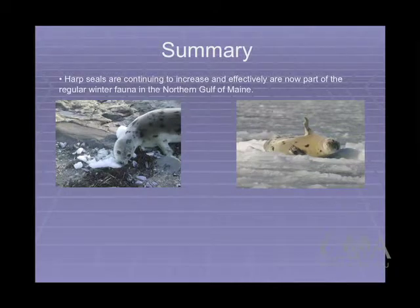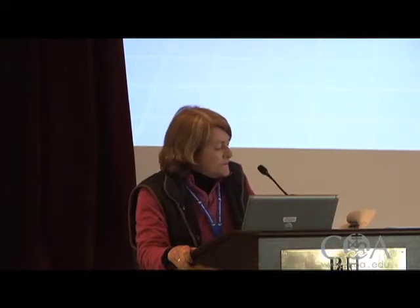So in summary, harp seals are continuing to increase, and they're really now part of the winter fauna here in Maine, certainly in northern Maine. We're seeing them further to the south, and talking to our colleagues in Massachusetts and New York and even further afield to the south, harps certainly are making their presence felt, especially beaters, but now we're getting more in the adult age class as well.